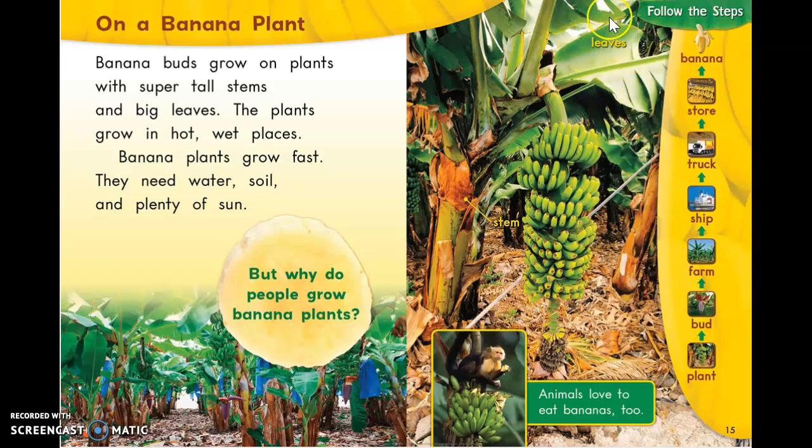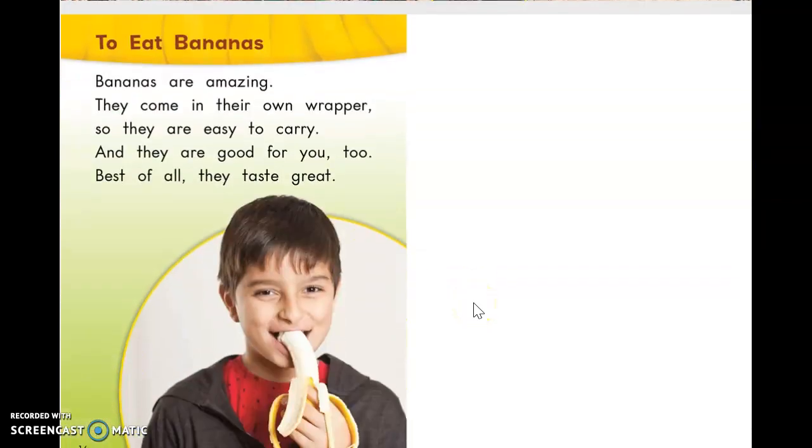So here are the leaves on the banana plant, and this is the stem of the banana plant, and here you can see the bananas that are growing. Animals love to eat bananas too, so you see the monkey eating the banana. But why do people grow banana plants? So you have the plant that came from the bud that they picked on the farm, that they put on the ship, took them to the truck to get them to the store so you could buy your bananas.